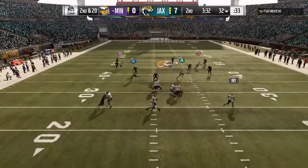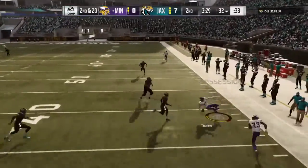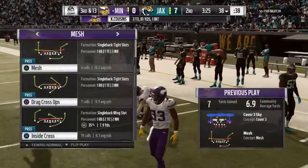To throw is Cousins. Flushed to his right. And he'll find Thielen on the right side. The reception good for 7.